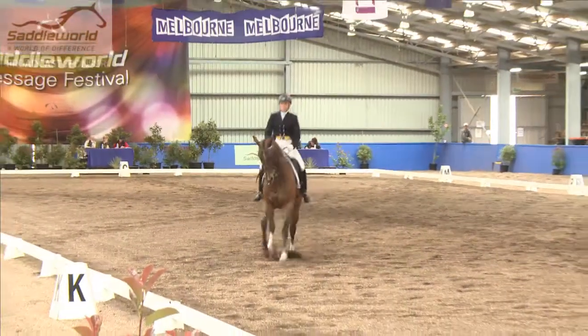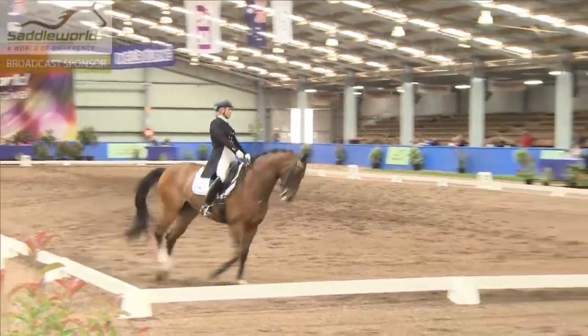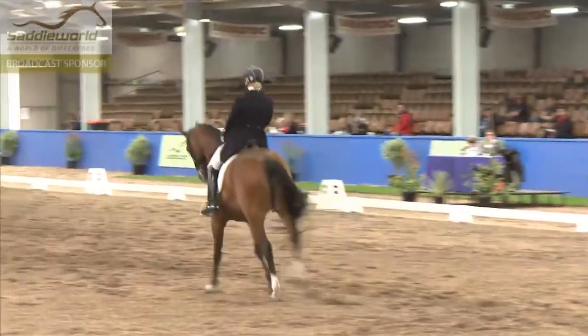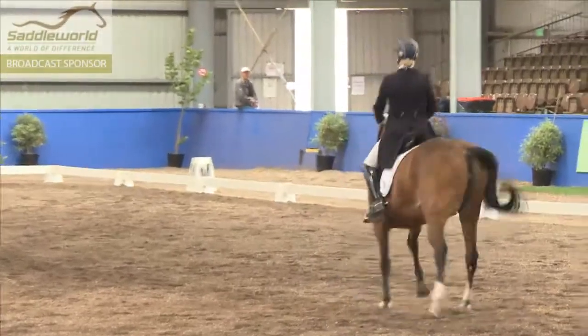Seems to have recovered quite well now, I think. Back to clean. More ground covering changes. You might say that the extended canter was modest, but it was probably safer to do that than upset her, and the change was a good clean change.